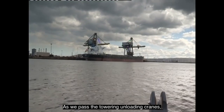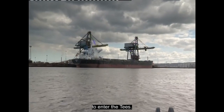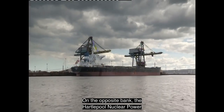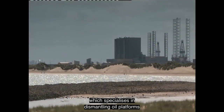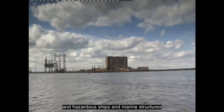As we pass the towering unloading cranes, the ore-carrying vessels are some of the largest ships to enter the Tees. On the opposite bank, the Hartlepool Nuclear Power Station overlooks the Able UK yard, which specialises in dismantling oil platforms and hazardous ships and marine structures.